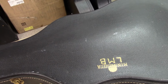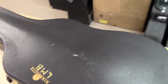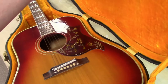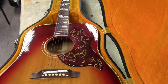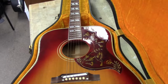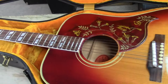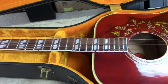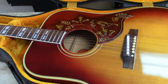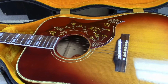Okay, guys, I have a very impressive guitar today that I wanted to share with you guys. Okay, so this is a 1963 Gibson Hummingbird, and this guitar is in for a restring. I do not own this guitar. This is a customer's restring, 1963 Hummingbird. I get to put new strings on this thing, and this guitar has an amazing story behind it.